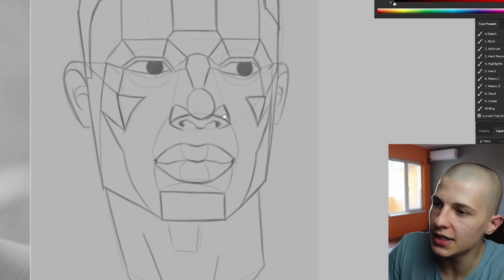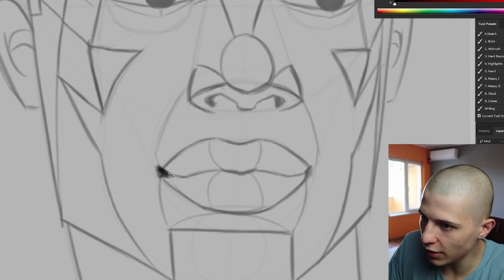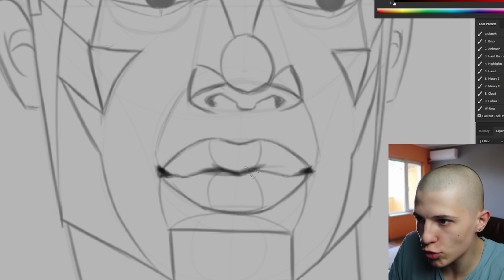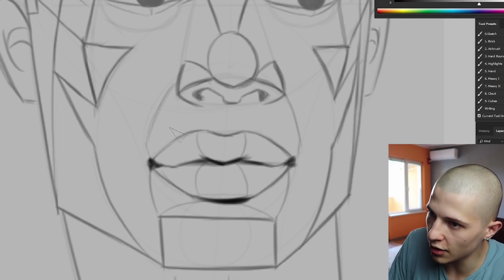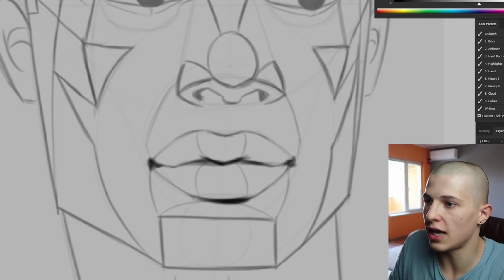So for example, if we take this very analytical sketch and we look at the lips, I add more weight right here into the corners, into the middle, everywhere where there's supposed to be a shadow, like the bottom as well. And then everywhere where there's gonna be a soft transition, for example, right here in the corner of the lips themselves, you just fade out that line and you can see that immediately looks a lot more 3D.